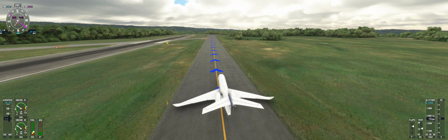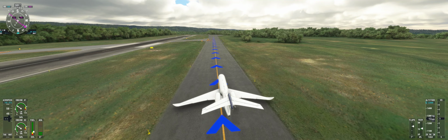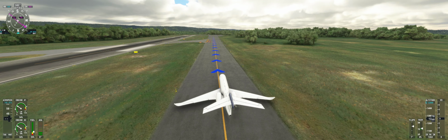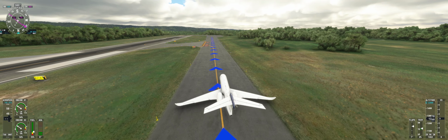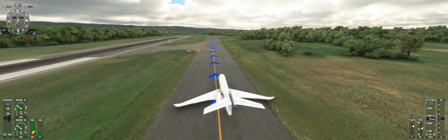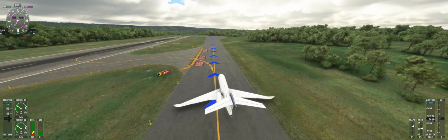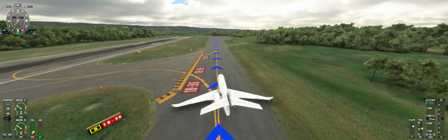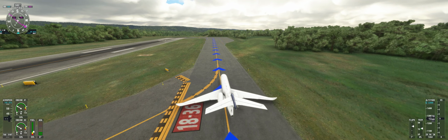So let's head off to Columbus, and hopefully the sim cooperates, doesn't freeze on us. I'm sorry, I'm eating. I'm so hungry. Hopefully it doesn't freeze on us. I really hope it doesn't freeze on us. It's so dispiriting. All right.